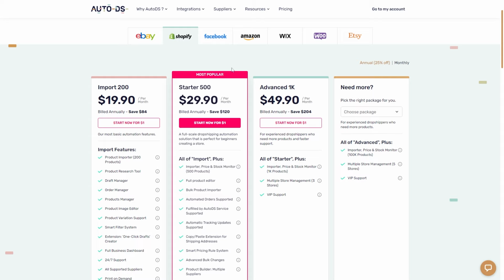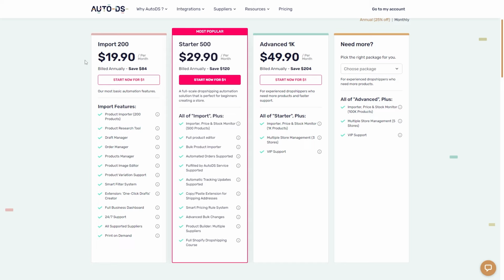For AutoDS, they actually have a range of options, and the price will vary depending on which site you need it for. Now, since Zendrop only works with Shopify, I think it's only fair if we look at the AutoDS Shopify plan. So as you can see, the first plan that they offer is the Import 200 plan, and this costs around $20 per month, and you get all of these features with it. Next up, they have the Starter 500 plan, which is around $30 a month, and this is the most popular plan, with all of these features down here.